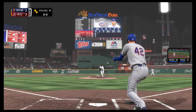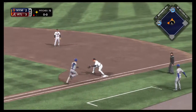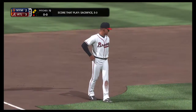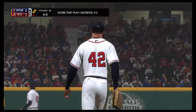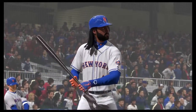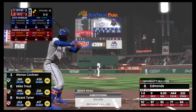Into the box, Zach Wheeler. Now a bunt attempt here. And you can't ask for much more out of a pitcher than that. The sacrifice works to perfection. Up next for the Mets, second baseman, Alonso Cochran. Now back to the top of the Mets order, digging in Alonso Cochran as he's got a chance to tie this ball game up with that equalizing run just 90 feet away at third.